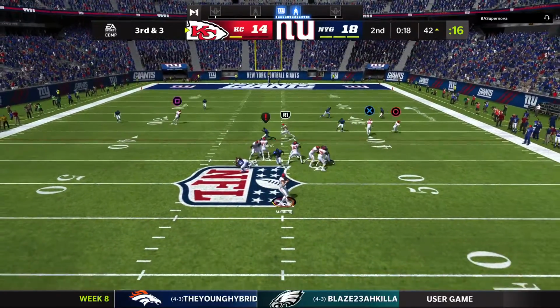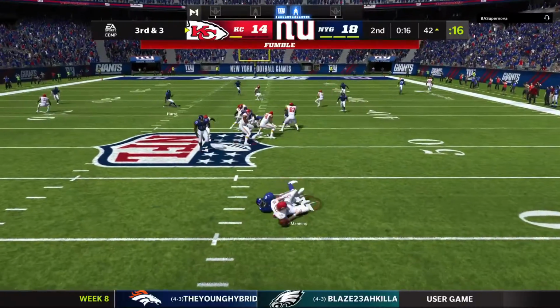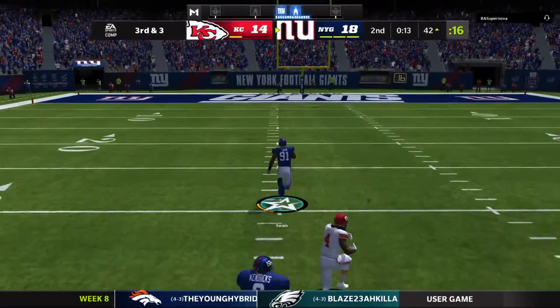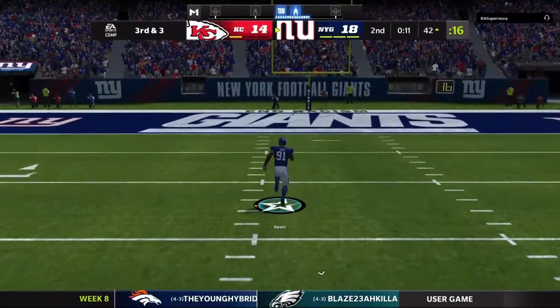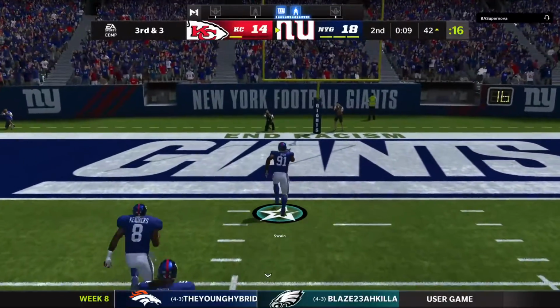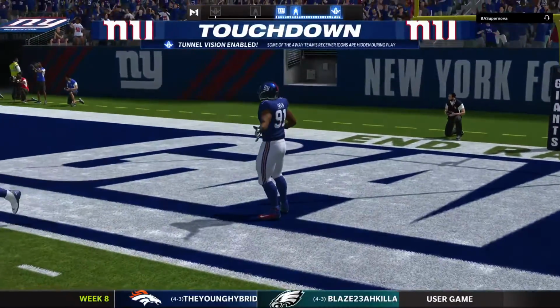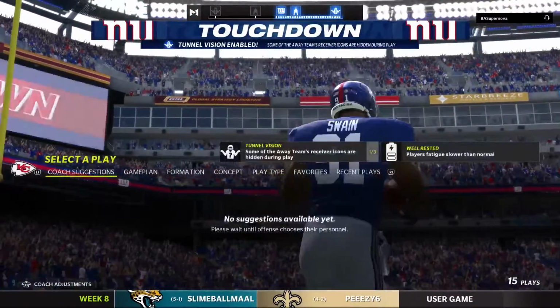Back to throw again. Nowhere to go here. He lost the football. And the Giants have it. It's picked up. Look at the big man rumble. And this is taken into the end zone. A fumble recovery and a Giants touchdown.